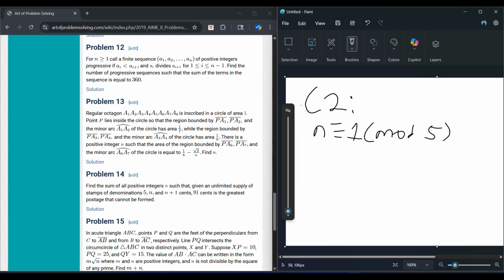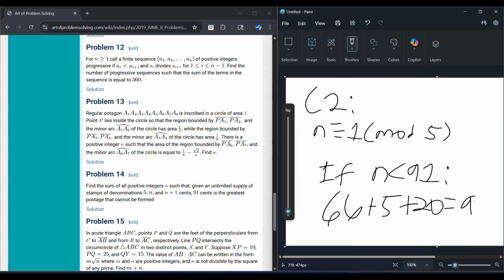If n is congruent to 1 mod 5, then what can we say about n? Well, immediately we can notice that 91 is also congruent to 1 mod 5. So if n is less than 91, then this isn't going to work because we can add multiples of 5 to n to get to 91. What do I mean by that? 66, for example, is also congruent to 1 mod 5. If I continued adding multiples of 5 to 66, I would eventually get to 91, because 66 plus 5 plus 20 is going to get me to 91.